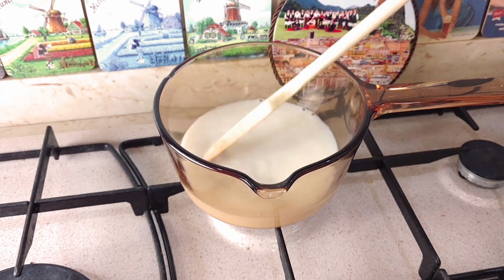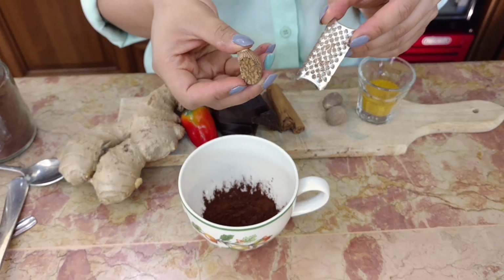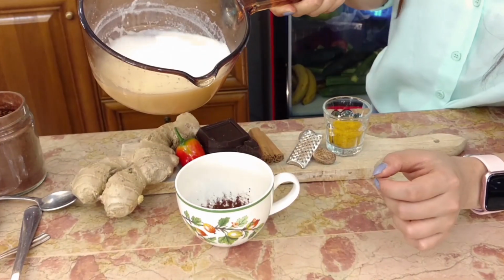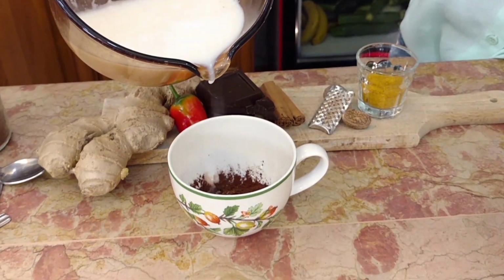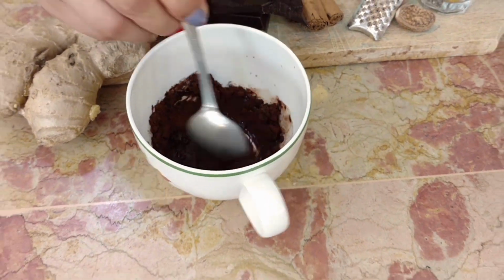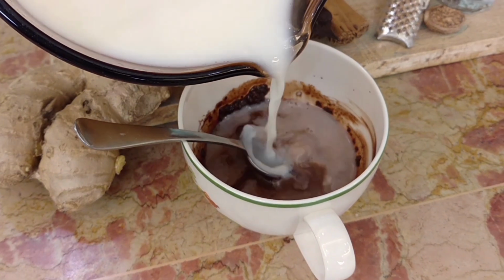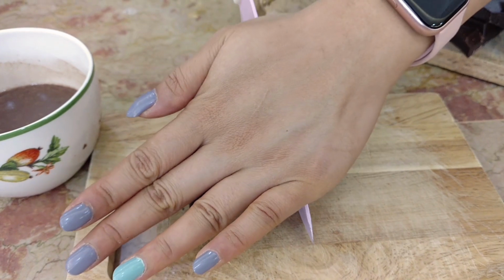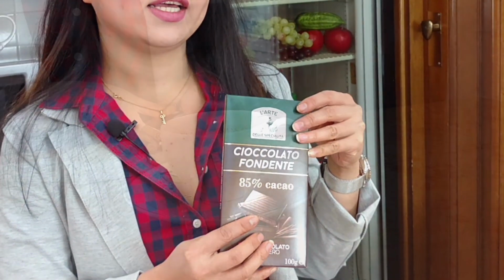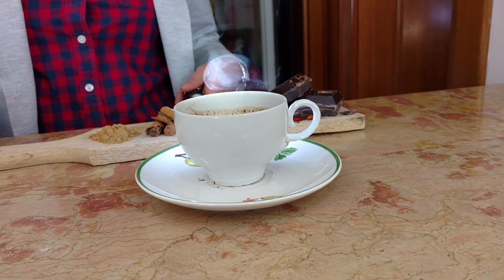Start by bringing the coconut milk to boil. Put in a cup a tablespoon of cocoa powder. This is about 7.5 grams of powder. Add the spices you want. Add the coconut milk slowly and stir. Now let's add some dark chocolate. We're not going to use a lot of it because it still contains some sugar. So we now have this steaming hot cup of chocolate.